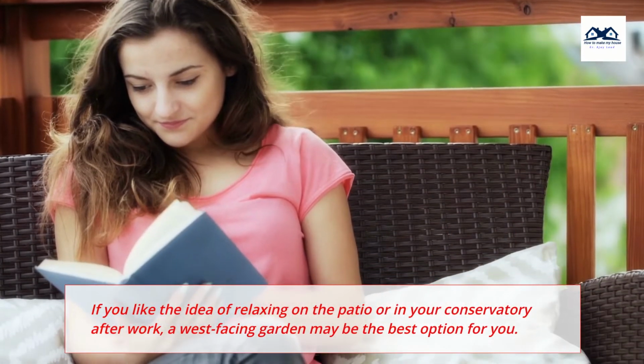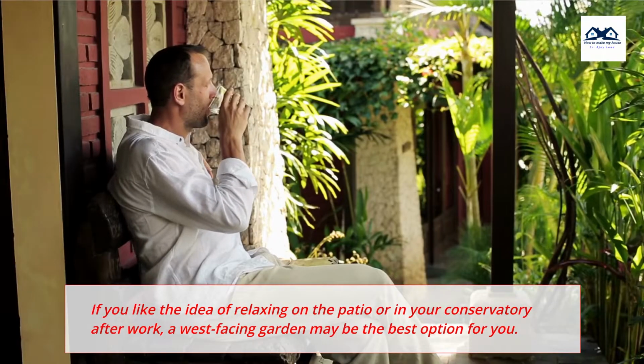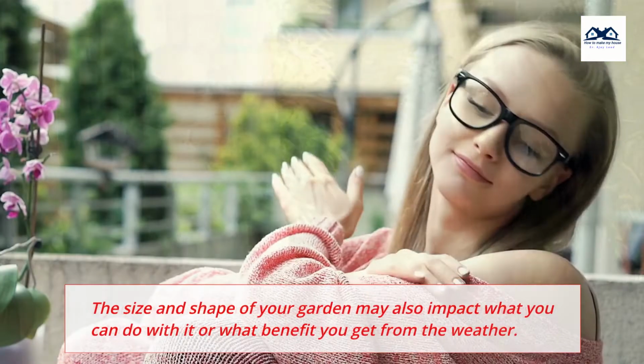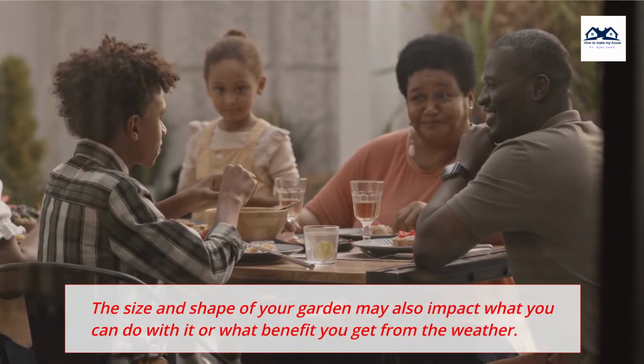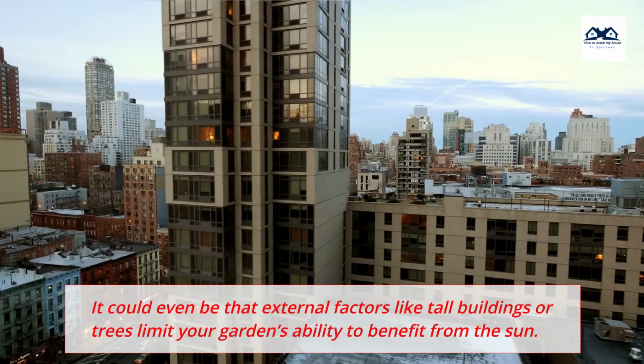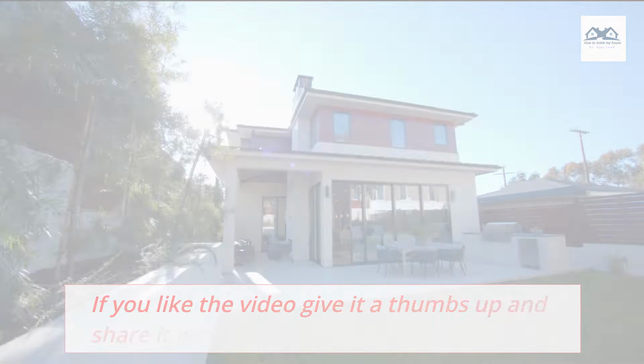If you like the idea of relaxing on the patio or in your conservatory after work, a west-facing garden may be the best option for you. The size and shape of your garden may also impact what you can do with it or what benefit you get from the weather. It could even be that external factors like tall buildings or trees limit your garden's ability to benefit from the sun.